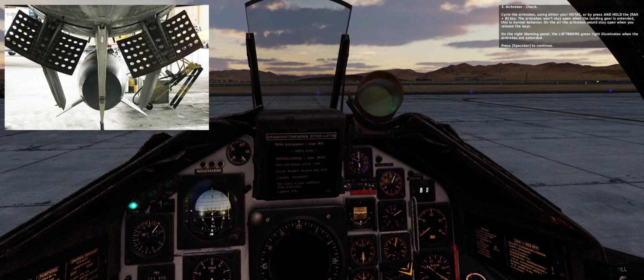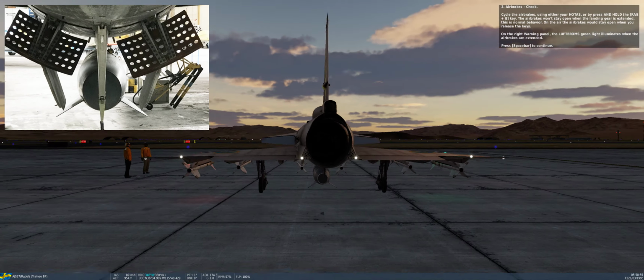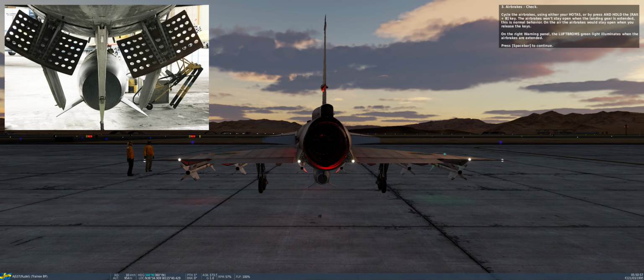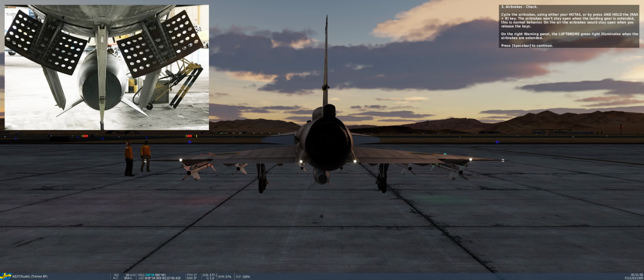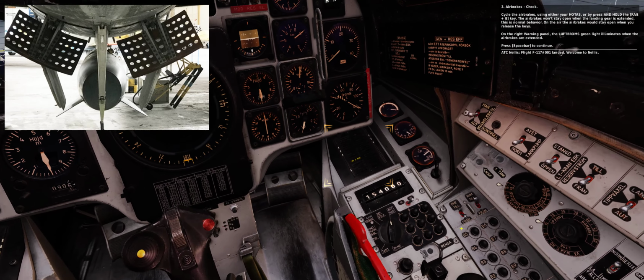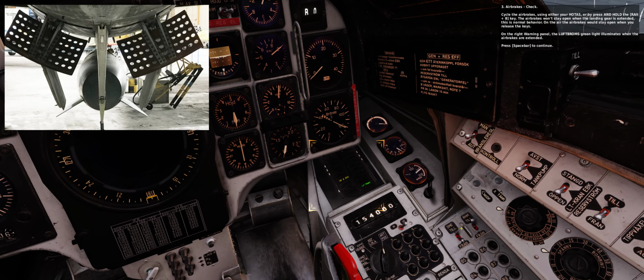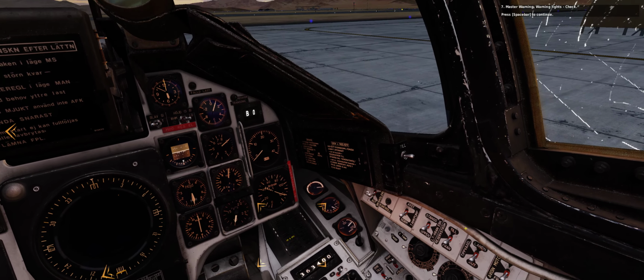Air brakes, check. Cycle the air brakes, using either your HOTAS, or by press and hold the right Alt+B keys. The air brakes won't stay open when the landing gear is extended. This is normal behavior. In the air, the air brakes would stay open when you release the keys. On the right warning panel, the Luftbremse green light illuminates when the air brakes are extended. Press spacebar to continue.